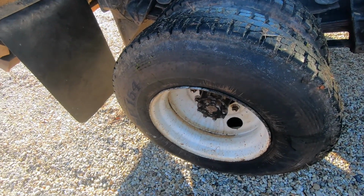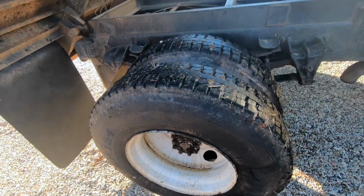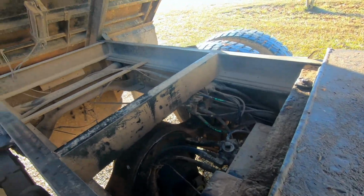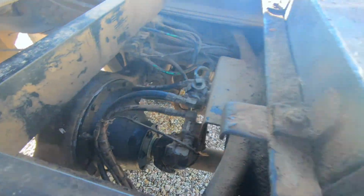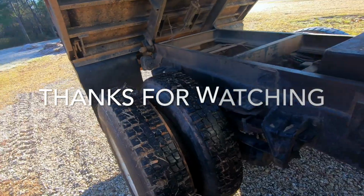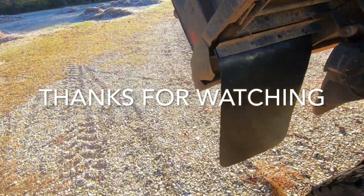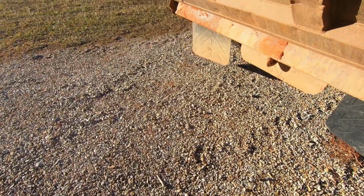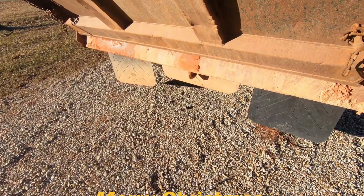But as far as I know, it's okay, it's running fine. The drive shaft went back in good. So we're fixing to go give it the ultimate test, haul a little dirt, put a new mud flap on it. So we'll see how it does.